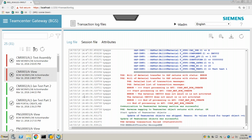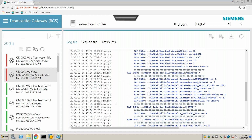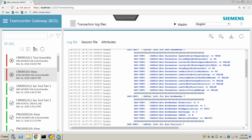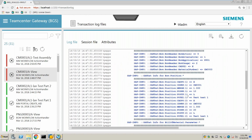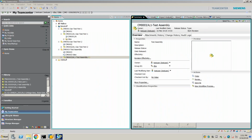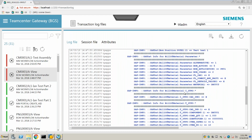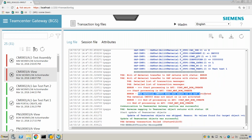Why did this fail? So again, for this particular instance, the message I got in Teamcenter was very descriptive, but this log is then, ooh, Teamcenter's back. This log is telling me a little bit more about what I sent to SAP and what those returns were. And again, it's just letting me know that my material hadn't been created.